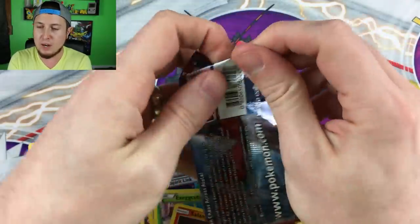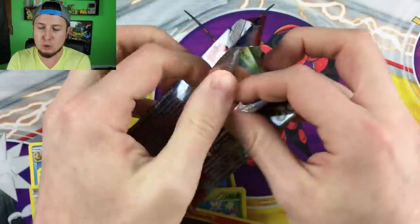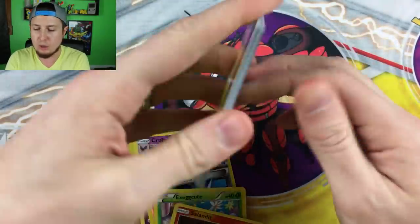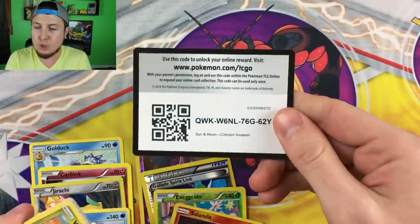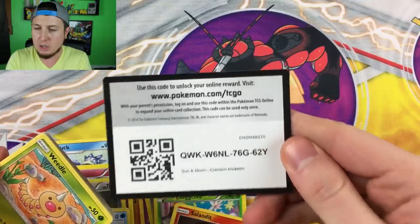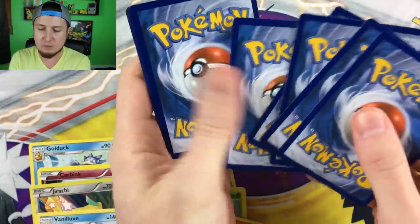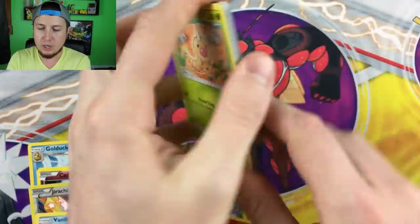We have Crimson Invasion for our last hidden booster pack until we open up the Marshadow figure box right over there. Code card for you guys. There you go. Claim it. Claim it and pull something amazing. All right. Four once again.